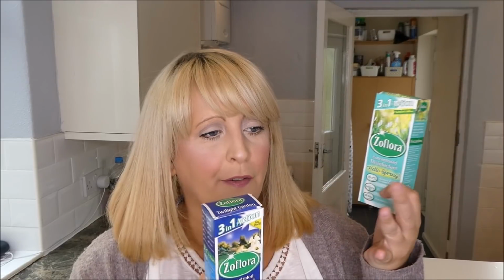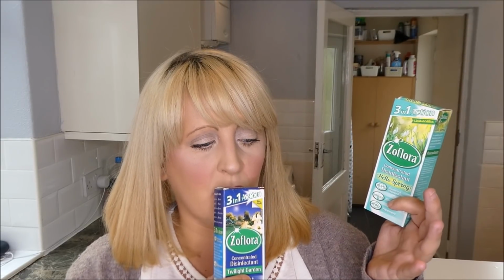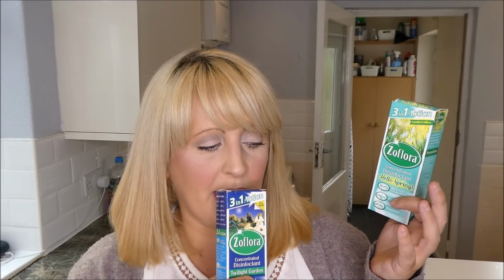And I think one of the reasons why we've all struggled to get hold of this product is purely because, come springtime, Zoflora brings out different seasonal scents, if that makes sense. So it was a seasonal change. So where you get this one, which is your Hello Spring, there's also pink grapefruit. What else is there? There's another one that's this time of year. There's something else as well.